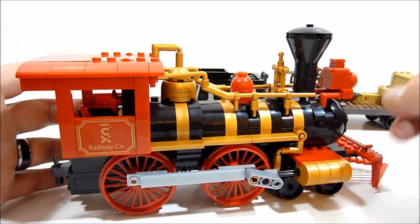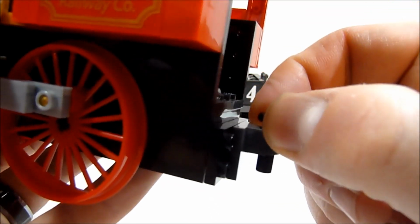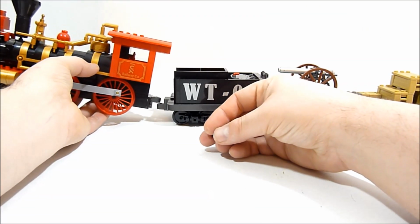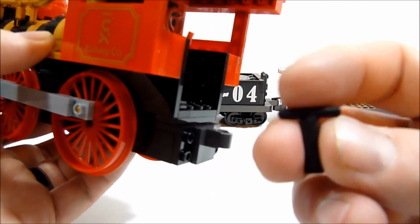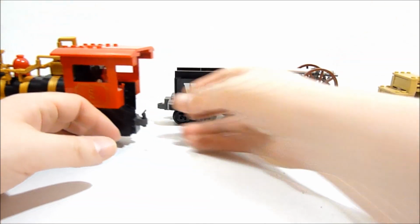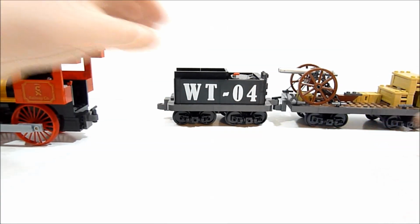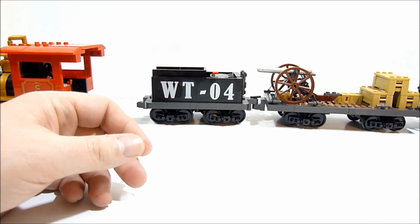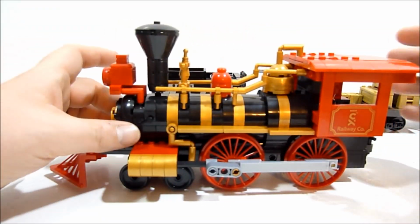And this is one of my favorite parts of the entire set, back here with the coupling. This is the coupling to attach it to the rest of the cars, and you've got this piece here that actually pulls out to disconnect the train from the other cars. I think it's really cool that they went with the big pin that your figures can hold on to and pull out to separate the train cars from the engine, so you can reenact the bandits decoupling the cars and stealing either the loot on here, or removing the caboose so they can escape. It's a really nice touch, I feel. So that's just really neat, and I like this engine a whole lot. So that is the engine.